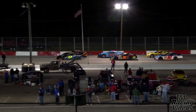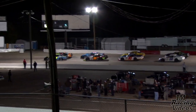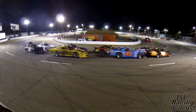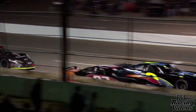Down the backstretch, getting ready for the green flag. The Barley's Automark pace truck lights are out. And again, all eyes will be focused on that zero machine, Chris Dodson. Everybody's going to be chasing him tonight. 100 laps in this race. We'll see what Chris Dodson and the rest of the field can do as we get ready to go to green flag racing here at Southside.